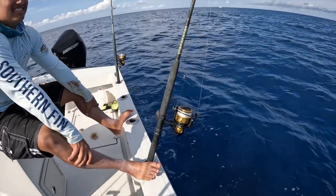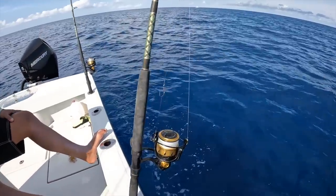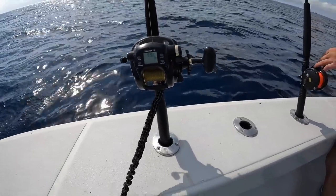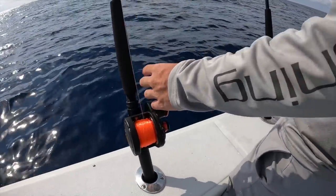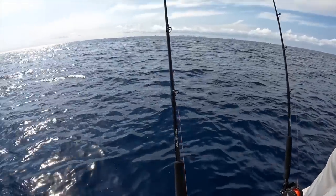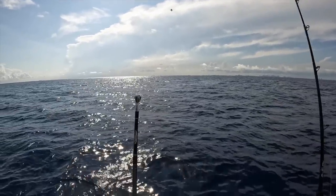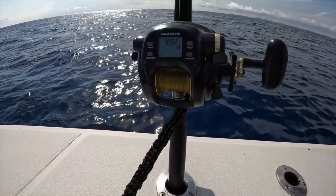Good move. There's the setup on the jig rigs here. That's what we're saying. Make sure there's no blood on those. Yeah, I'll watch it.